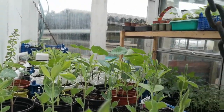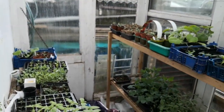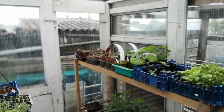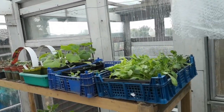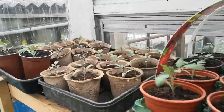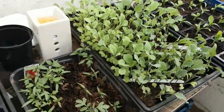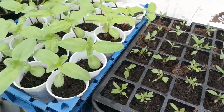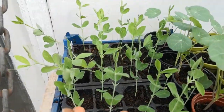Welcome to my greenhouse, everyone. I have spent an inordinate amount of time in here in the past year and a half, and I have a whole variety of things growing in here this year, much more than I did last year actually, and I'm going to show you them. So here are the flowers.